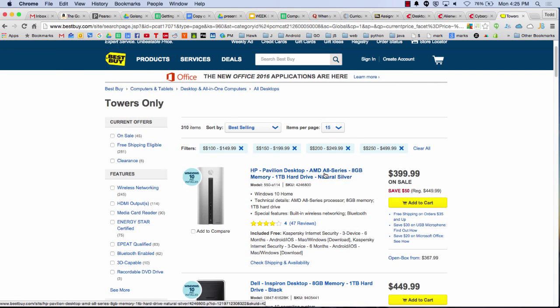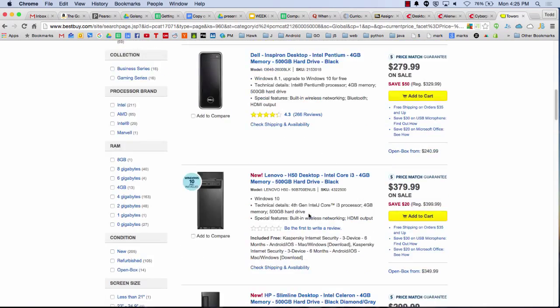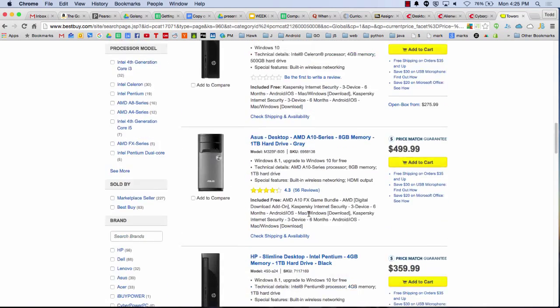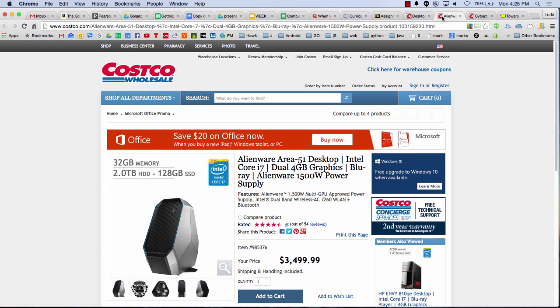All right, AMD A8, right? So here's another one. It has an AMD in it. I don't know what that stands for, AMD, but they're a different manufacturer. So you could look up the specs on a CPU and figure out the difference. But generally speaking, the more you pay, the more you get.